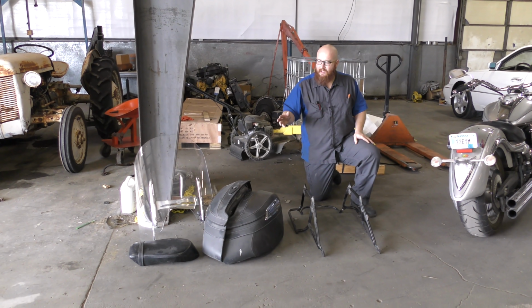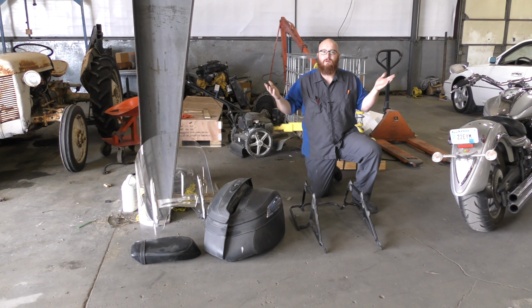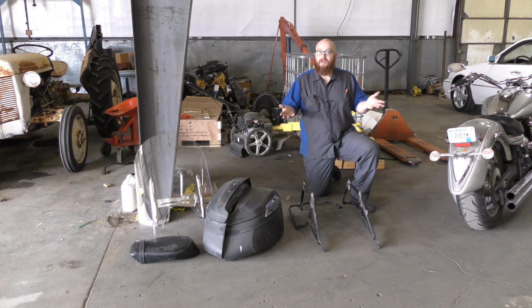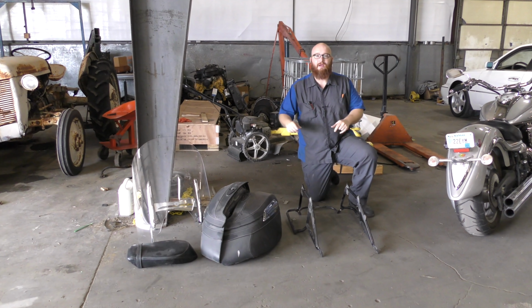It never did have the sissy bar or the backrest that was behind the pillion. I never got one, and I never messed with buying one and putting it back on. They did come with that stock, but I never did mess with it. But like I said, everything else is here to make it back into a straddle liner.